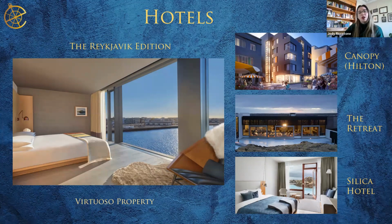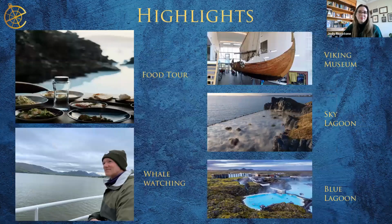And then while the other two aren't in the city center, I've still placed them here because I feel like people still view them as Reykjavik hotels. So that's going to be the Retreat and the Silica, which are both at the Blue Lagoon. The Retreat's going to be your ultra luxury 5-star choice, and then Silica is going to be your 4-star hotel. They're both on the Blue Lagoon. They both have their own private lagoon access. So this is great for people who are looking for that spa experience, which I know a lot of people think of when they're thinking of Iceland.